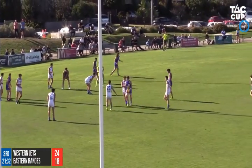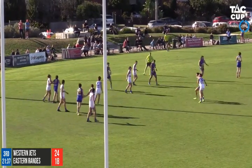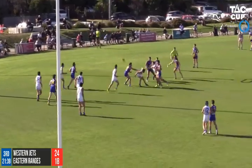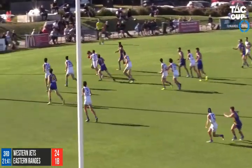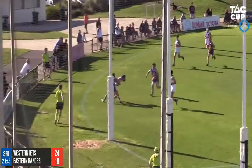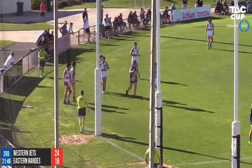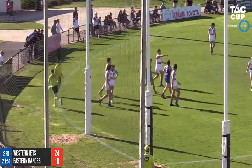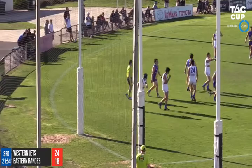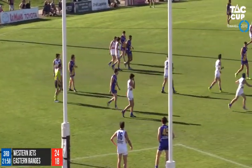And we're about 50 metres out, 45 out from the Western Jets goal. Feels like it's been down here for an eternity. Ball again breaks free, fell short. They slam it down towards the forward pocket. Gilby gets it, gets caught with it. Play on's a call, out of bounds it goes. Kaepernick it was before with the tackle. So right beside the behind post here.